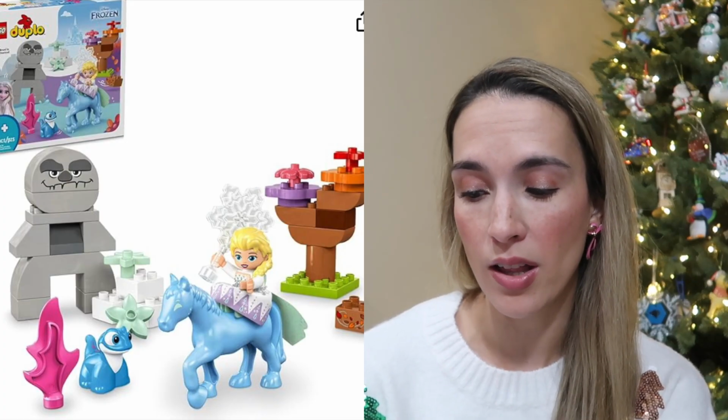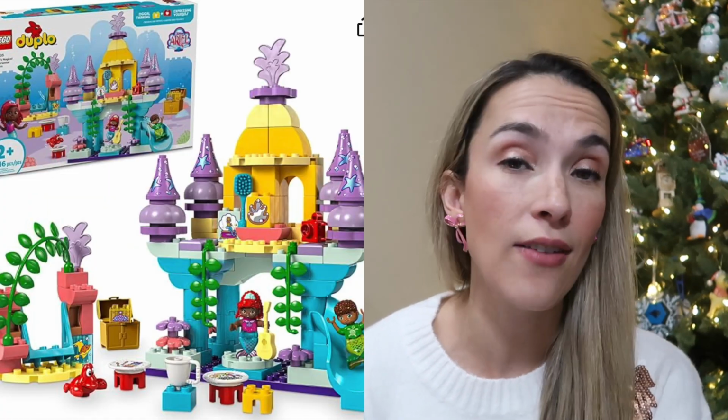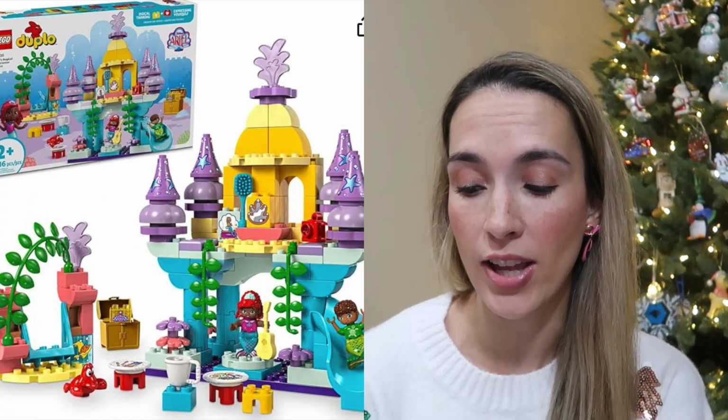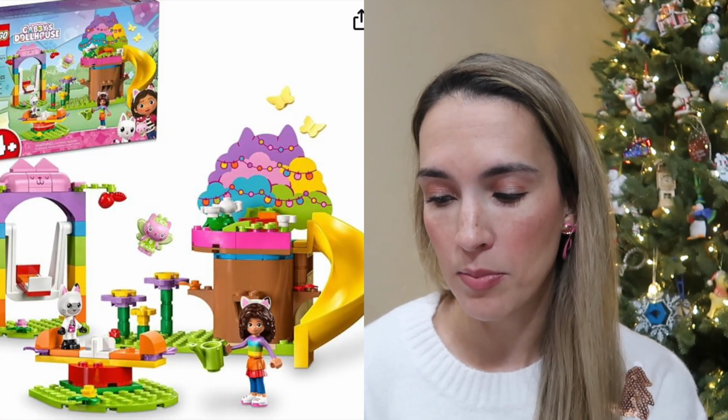Such a great gift. Around this age too, little ones love to play with Legos, especially since my daughter has an older brother. So the Lego Duplos are really good. There's also Legos for 4-year-olds that your little one can do. They have Disney princesses. They also have Gabby Dollhouse ones. My daughter loves Gabby Dollhouse, so I wanted to mention that.